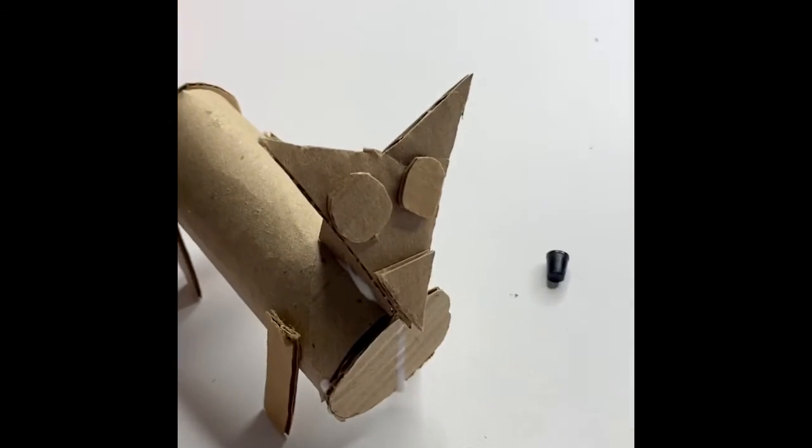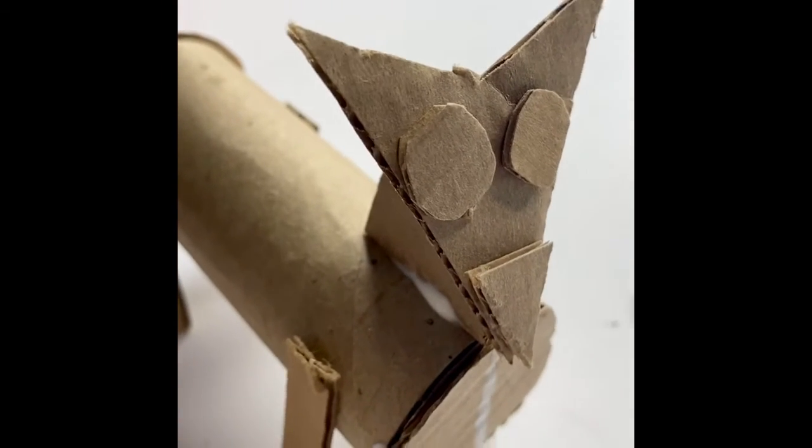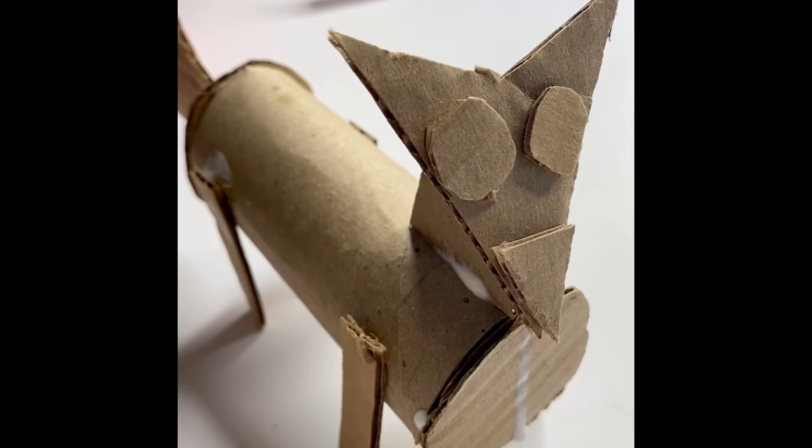I was a little bit messy with the glue, but I got some eyes on there. I found some googly eyes, so I think I might include those, and I might even paint it. But it's totally up to you how you want to do it. If you want to draw yours, that's totally fine. Don't worry. I just want you to do it the way that you know how.